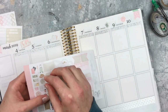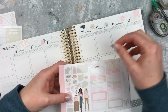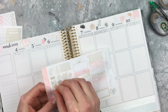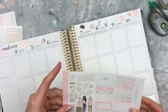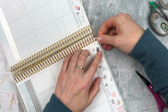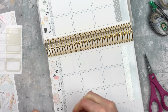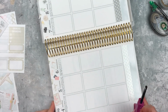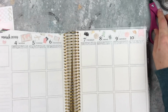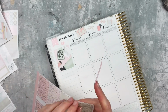So I'm just putting the deco across the top in lieu of date covers. The deco is really cute in this kit, so I knew that I wanted to use it, and so I'm just throwing that across the top. And then whatever is hanging off, I'll just cut that off in a second. I wasn't traveling internationally this week, but I decided to use this kit anyway because I thought it was cute. So I'm just finishing cutting off the excess, that's the little overhang. And then I'm going to move to the sidebar.